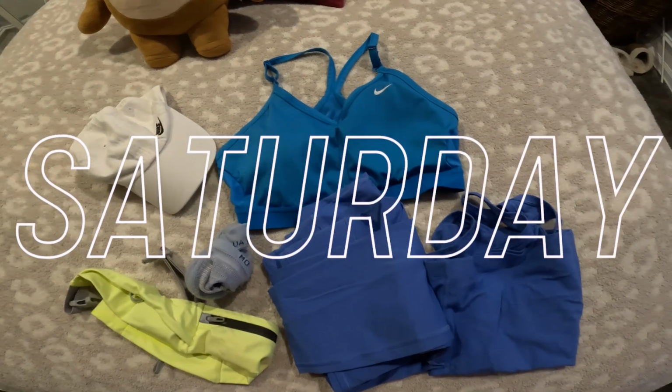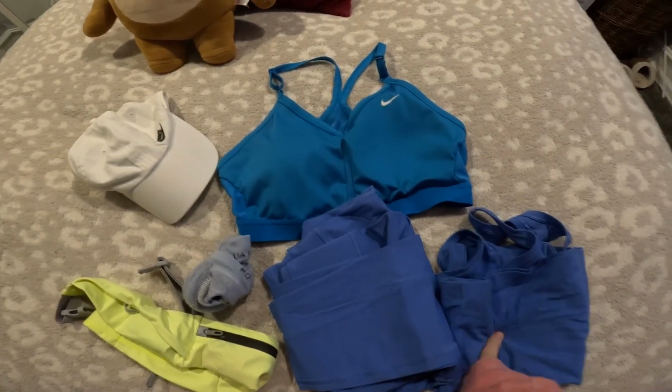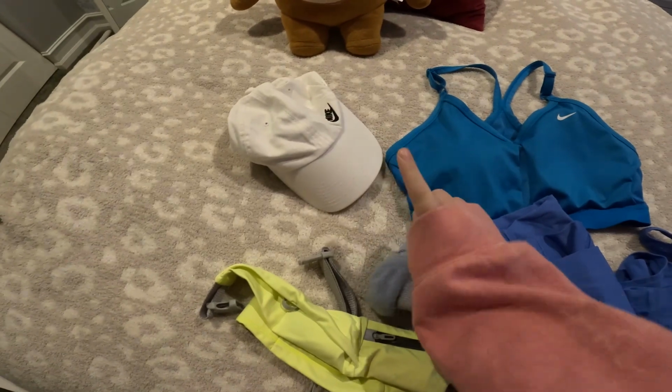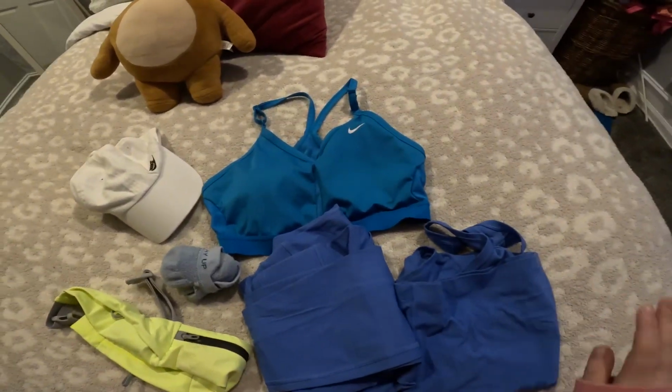Good morning. Here is my flat lay. I got my Blue Nile set, bra, just a regular hat, and some Under Armour socks. If you can't tell, my outfit is Cinderella. I also have this as a cover because it's currently 5:55, and it's a little chilly out.